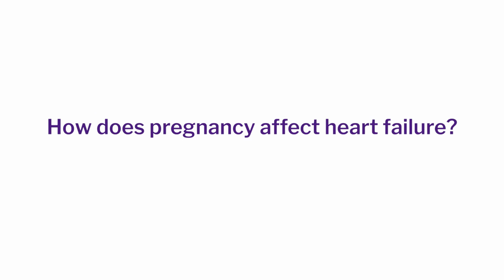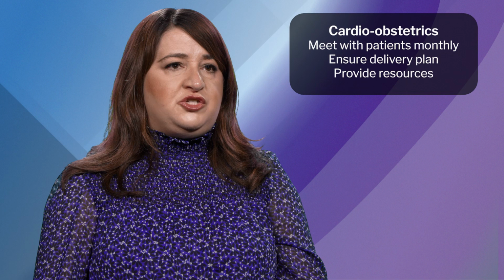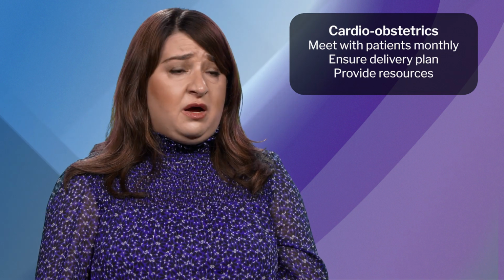One part of my job I really love is that I get to take care of women with heart problems in pregnancy. We call that cardio-obstetrics. We meet monthly and review patients that are pregnant and actively have a heart condition that we are concerned about or they've had one in the past. We make sure their delivery planning is appropriate for them and also get them the resources they need to navigate their pregnancy as safely as possible.